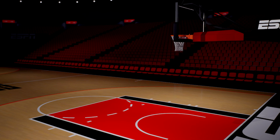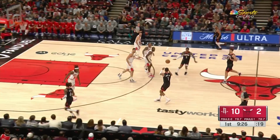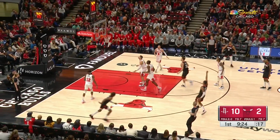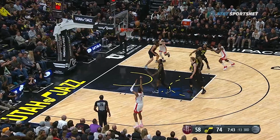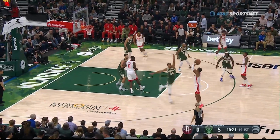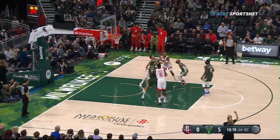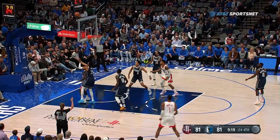Houston's Jabari Smith Jr. is a great young player with a bright future, but his jump shooting numbers still have a ways to go. Among the 63 players with at least 100 left wing attempts this season, no player hit a smaller share of their shots than Smith, who made a lowly 22.4% of 107 shots here. That's not good, folks, but again, young players like him get a pass.